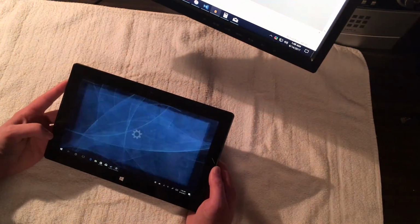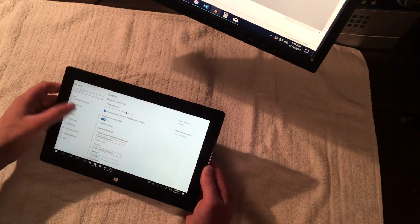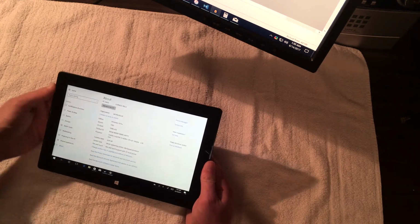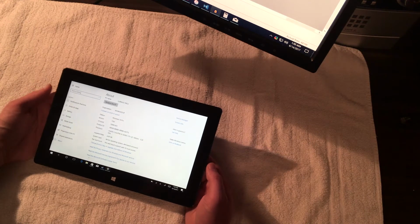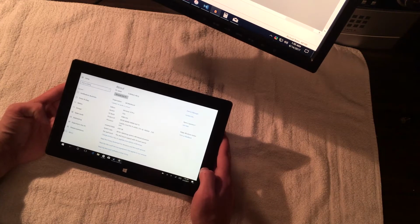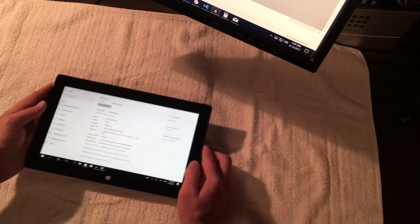If we take a look at the settings, I believe it's in System and About. Yeah, the system itself has 4 gigabytes of RAM. It's running the Intel Core i5 4200 CPU at 1.60 gigahertz and 2.30 gigahertz overclocked or boosted. So this basically has the same amount of RAM that my laptop from 2007 has. That's a little bit concerning, right? But at the same time, you're not going to be using this tablet for the same kind of tasks.